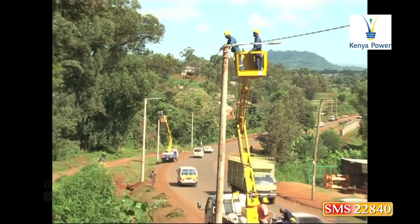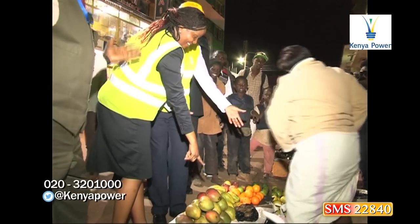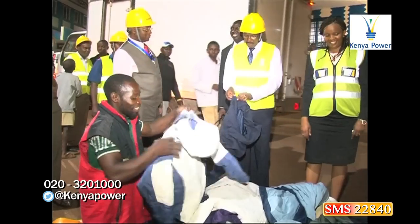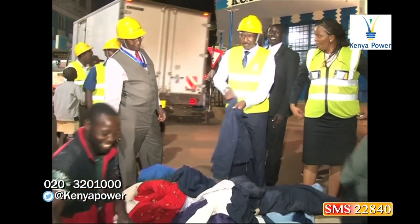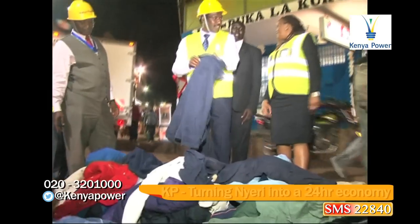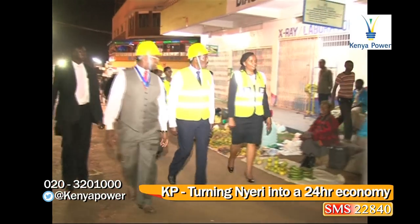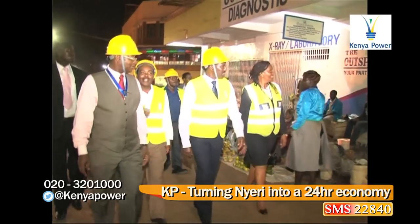This is my third time on this project, coming over here. And when I was here last time, we went around town about 9 o'clock when I left. Business was still going on. In fact, as we were leaving, we witnessed that the youth were coming to town at that time, which basically means nightlife started with light. And of course, longer hours mean productivity for the businesses.